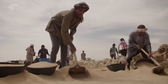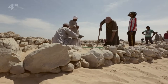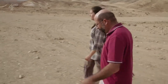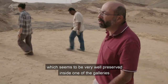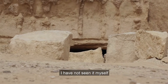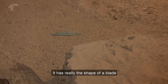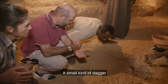Now, new excavations are exposing just how far afield these boats needed to travel to achieve Khufu's dream. At the ancient port of Wadi al-Jarf, Pierre Tallet's team has made an important discovery. Workers have just found a tool which seems to be very well preserved inside one of the galleries. I've not seen it myself, and it's just coming out of the sands. It has really the shape of a blade. Seems like a dagger, in fact, a small kind of dagger.